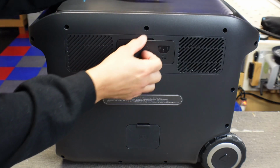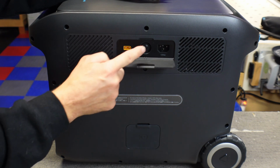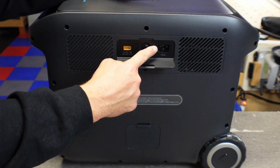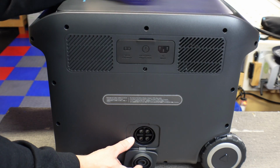And then here in the back, you got a flap. And this is going to be where your solar input is connected. You've got a circuit reset switch, and then you've got your charging port to charge it up via your AC wall outlet. And down here, you've got your expansion battery input, and I will show you folks how that works here in just a second.